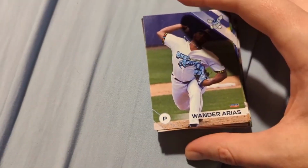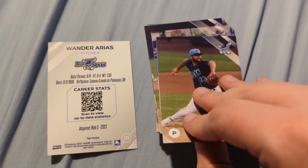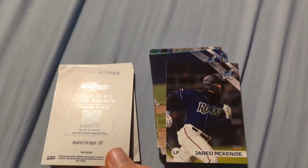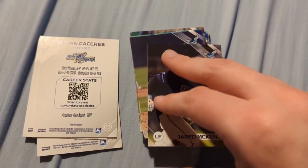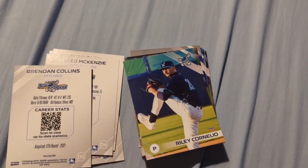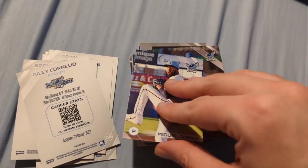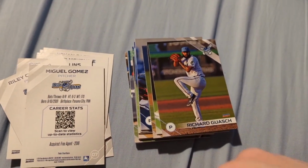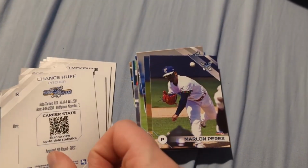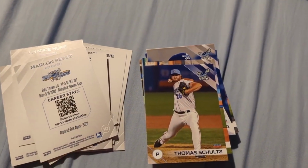And I haven't done this in a while. So we have Wander Areas, Jose Anticio, Brian Canceries, and, of course I'm going to butcher almost everyone's name. That's normal. Jared McKenzie, Brendan Collins, Riley Cornelio. But that one I think I might have gotten right. Miguel Gomez, Richard Gosh, Chance Huff, Malron Perez, Marlon, I think. I don't know what I said.